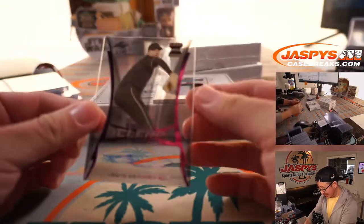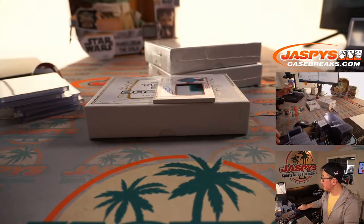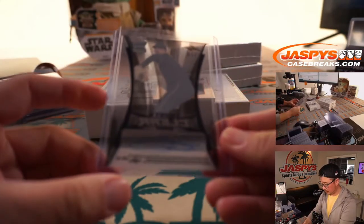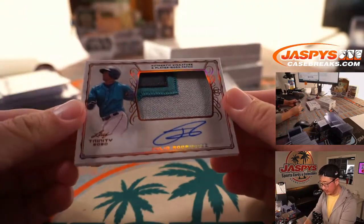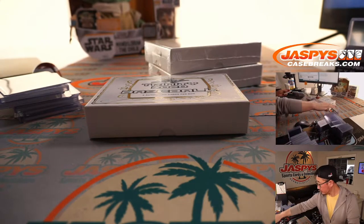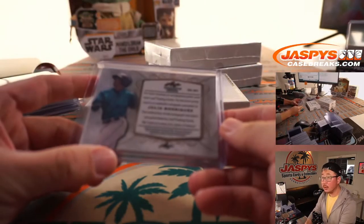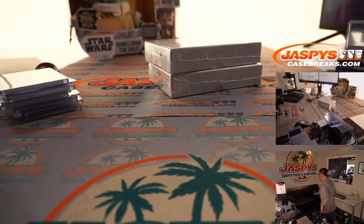We got Reed Detmers, 5 out of 30, clear auto. And a nice Julio Rodriguez. Big Seattle Mariners prospect. All right, 2 more boxes to go. Let me grab some more top loaders here.